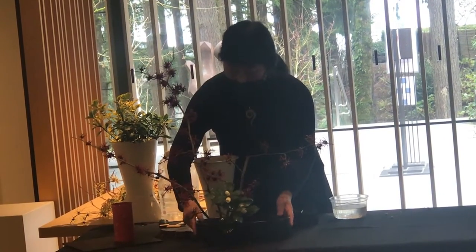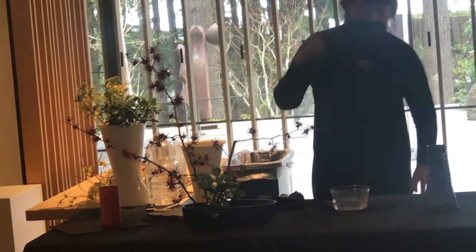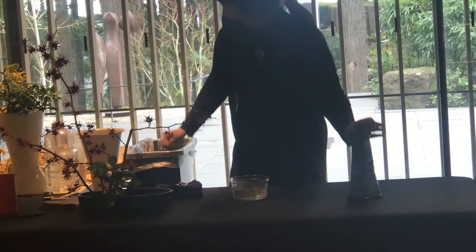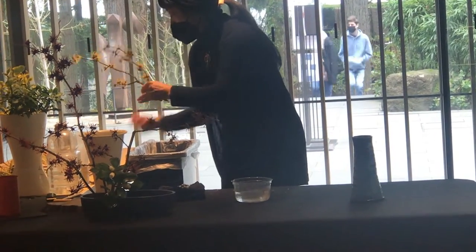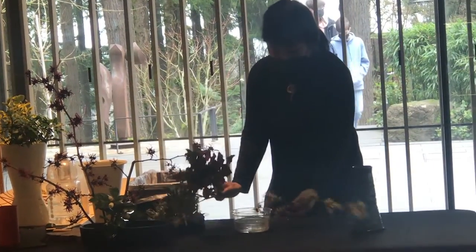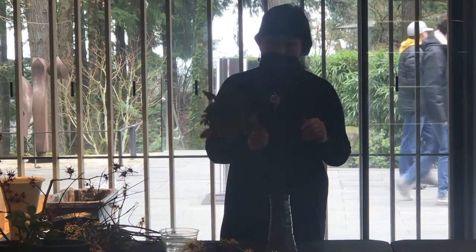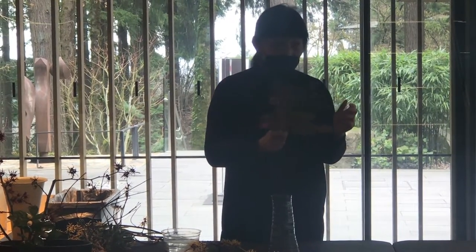Okay, moribana, that's the basic style. Then I usually go to nageire. Nage is to throw, ire is in, so throwing style. This microphone is so pesky. This is an Oregon state plant, Oregon grape or Mahonia japonica.